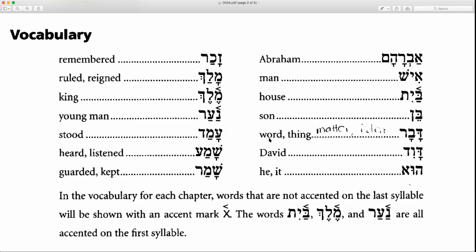And when we use the word devar to mean word, it doesn't mean a single word, like one of these words. It means more a word as in, when we say, give me a good word. It doesn't mean give me one single word. It means give me a good message. It's more like message. But it also means thing or matter, and it can also refer to an idea. Okay.